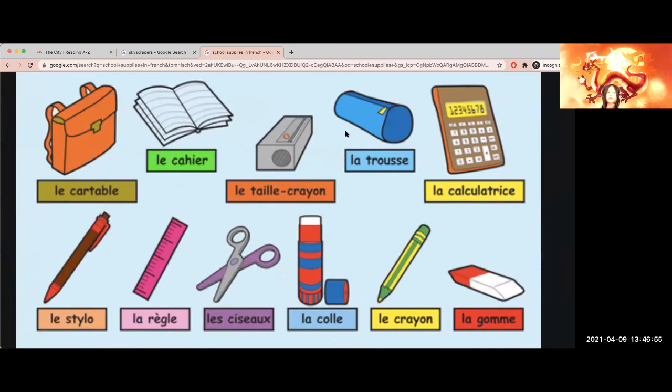Next, what do you guys think this is? A pencil case. Awesome. So how you say it in French is la trousse. La trousse. I think you guys are saying tousse. You have to put the R in between.